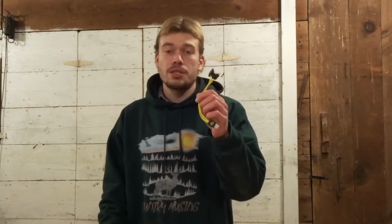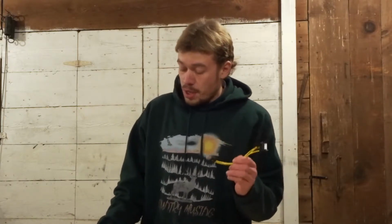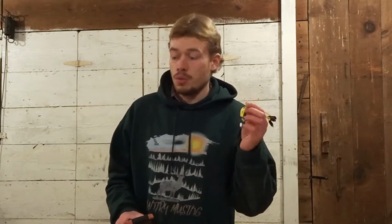And with the battery bank, you want to make sure you've got a cable with that so you can charge your phone. And the one I have has a few different connections on it. That way you can charge up a couple different phones with that as well. So make sure you've got a good battery bank and a cable that works with your phone.